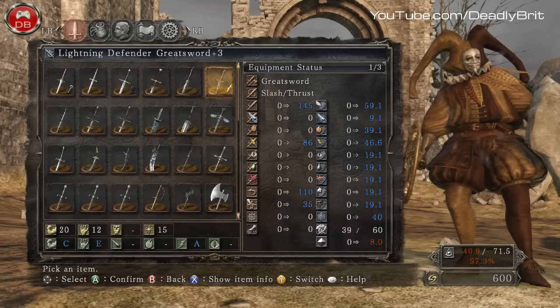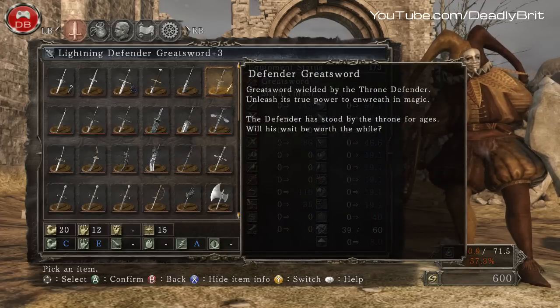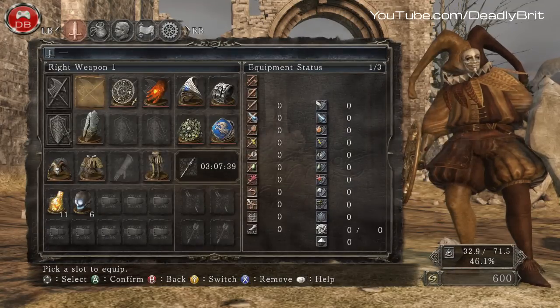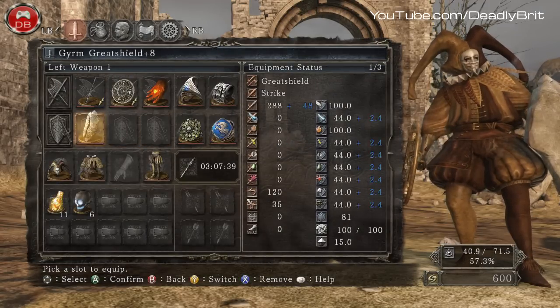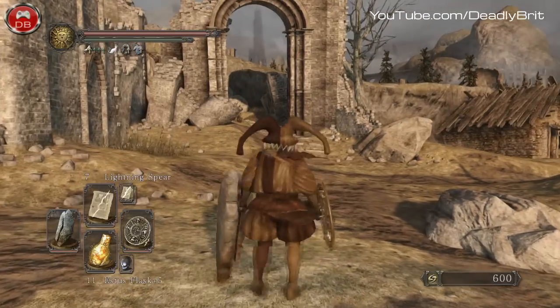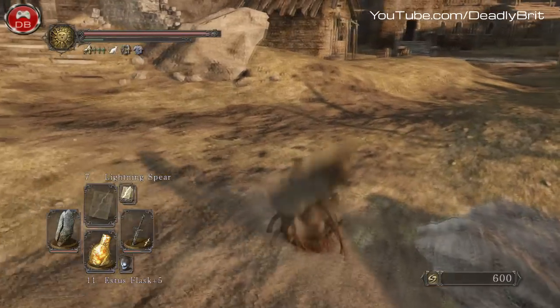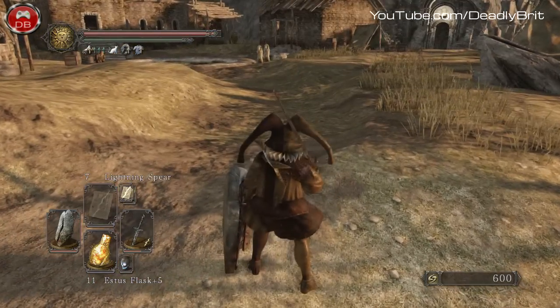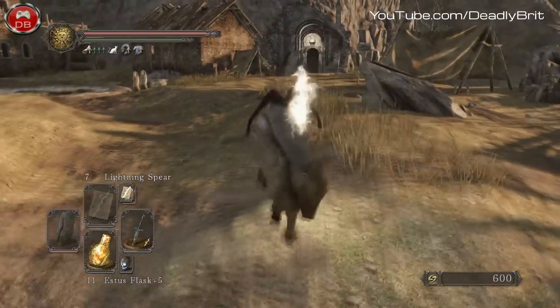Now you get the Defender Greatsword by swapping a soul with Ornstein's. I can't remember which actual sword it was. I think it was Throne Defender. There we go. That's right at the very end of the game. So I saved that soul. And yeah, swap it for that. So that's pretty much it. I don't really know what else to say on this one. It's light, it's durable. It certainly does its work. But the lightning effect, obviously you can't see the lightning effect right at the moment, but that is pretty awesome.